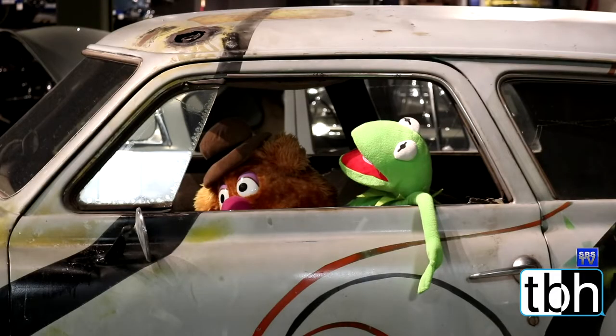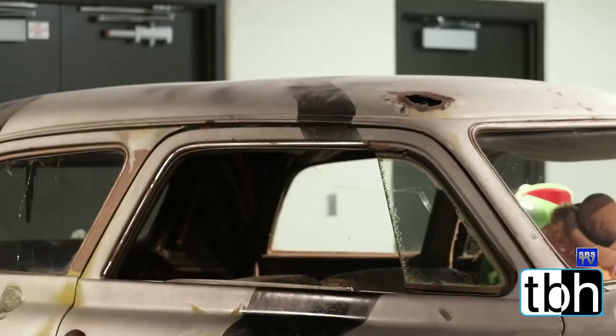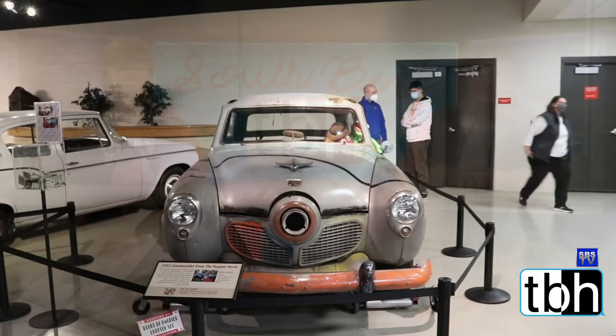A replica Fozzie Bear is being made by a professional puppet maker. It is estimated that it will take one to two years for the car to be restored and operational. For TBH, I'm Andrew Messicar.